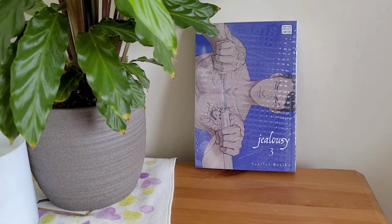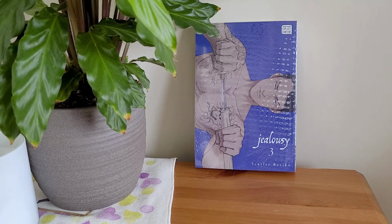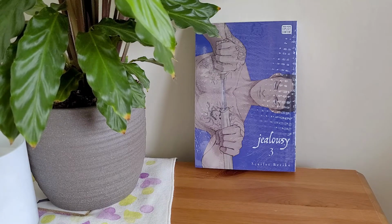Now the next one you can see is Jealousy. This is volume 3, and that is Scarlett Beriko's work. This is a Sublime title, and as you can see, it's still got its plastic on. I will most likely keep the plastic on until I have volumes 1 and 2, because I don't have them. So this is a new one being added to my collection, a new series to start.